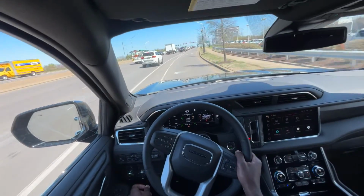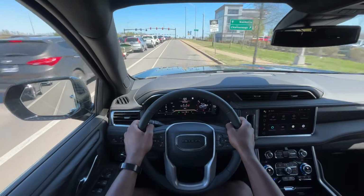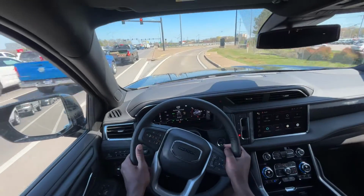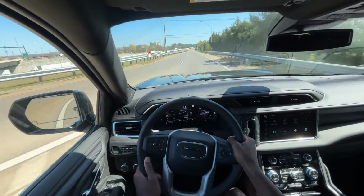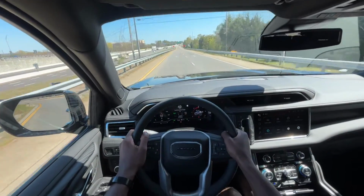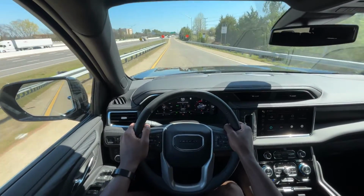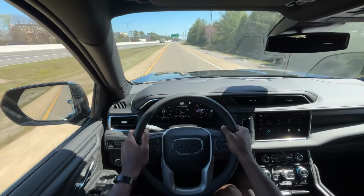I'm not gonna give it full throttle, but I am gonna put it into sport mode and just give it a little push of the pedal. It took that bump very well. And the 10-speed shifts are very nice, very clean, very crisp.